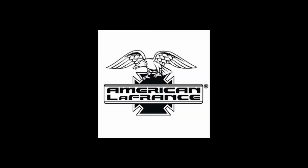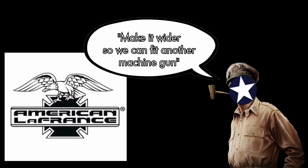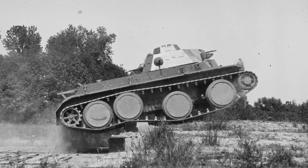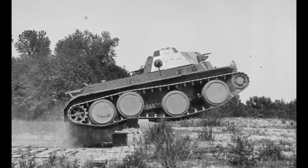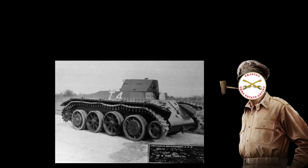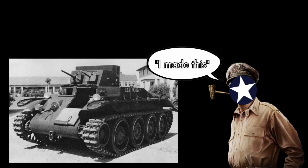But the company contracted to design the thing was a goddamn fire truck manufacturing company with zero previous experience involving armored vehicles. So while they requested a lot of good changes, none of them were ever really implemented correctly, and the vehicle just ended up feeling like a square peg in a round hole for the infantry. The cavalry, on the other hand, had a bit more success. They produced Combat Car T4, which was blatantly then stolen by infantry to create the medium tank T4.